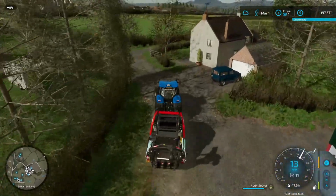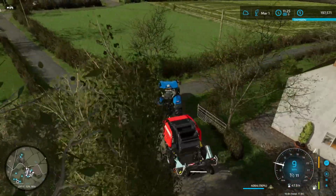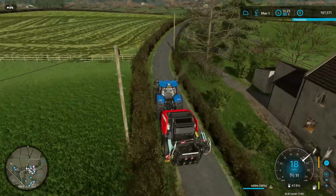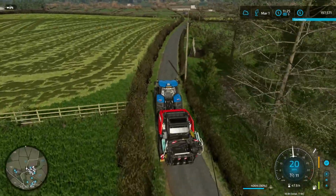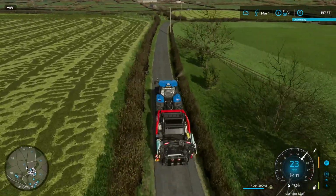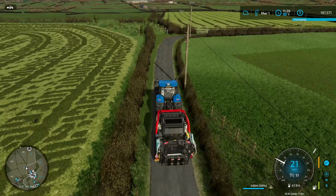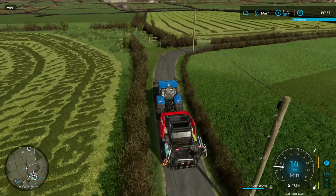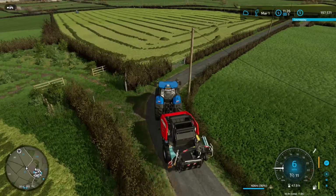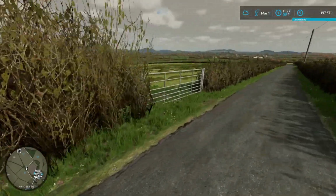So we're going to go ahead and jump over to field 91 and follow Peter as he's finishing up, get the baling started, and then he'll head over to field 92 and get the windrowing started on that field. So this is so great. Again, just having a couple extra hands to help us out. I'm so excited to see what we're going to be able to do now that we have some extra help on the farm. This is really going to make for a good year.